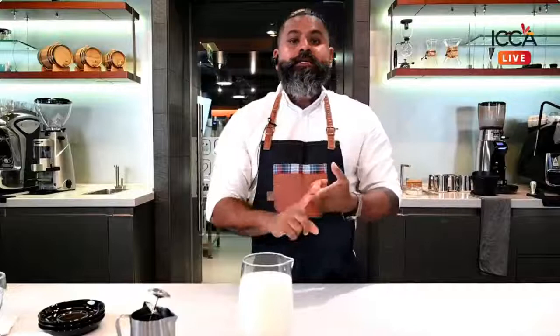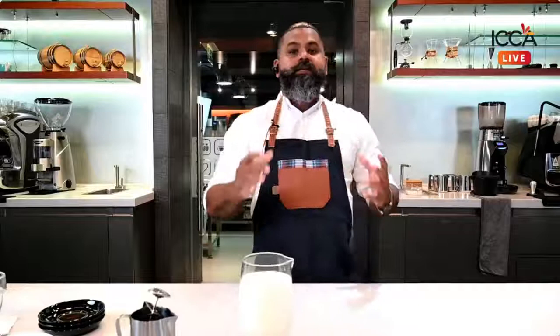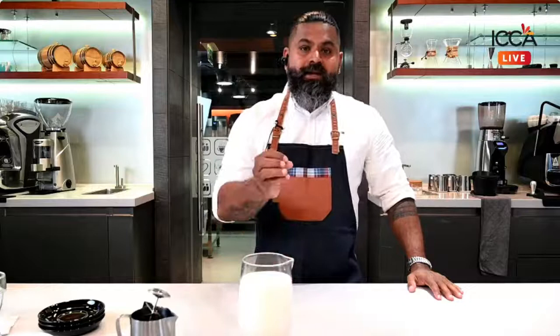So if you're hitting the right notes, it's always 60 to 65, and the number you should never reach or exceed is 70 Celsius. Why should you not exceed the 70 Celsius mark? Once you hit 70, it's going to burn all the proteins of the milk. The fat starts reacting in a different way. It's going to burn all the minerals.